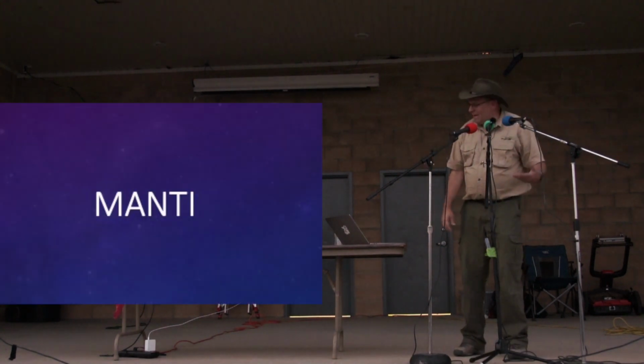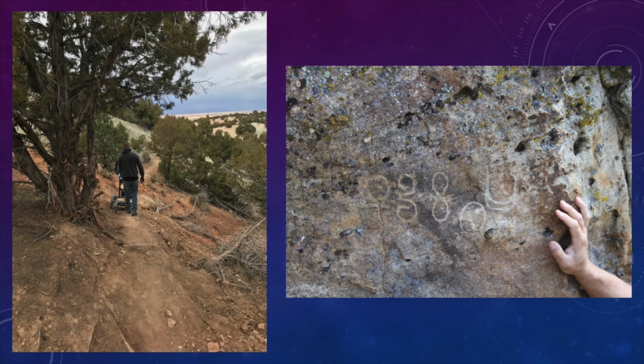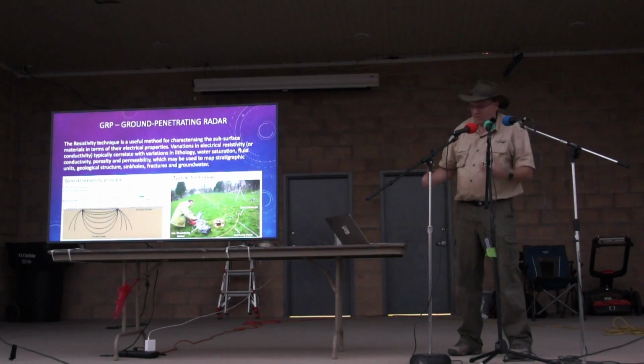There's lots of places in Manti too that we've looked at. Many of you may recognize some of these old writings that are over in Manti, so I've actually taken some ground penetration up in that area to inspect. And then we also did some resistivity. I marked it GPR, that should say resistivity. It's a technique of seeing resistivity under the ground, where it shows electrical currents going under the ground to determine things.